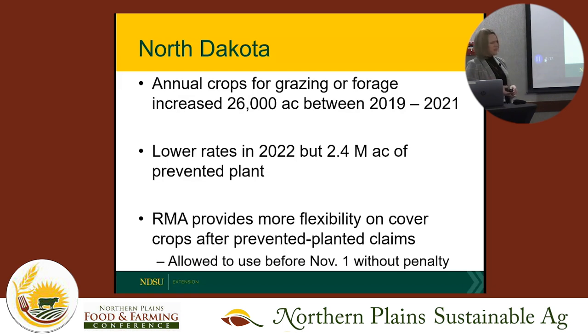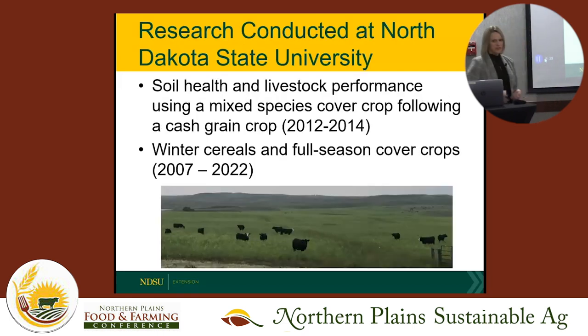Previously, after November 1st is when the livestock producer could use it, and there's not any quality there. So was it worth it at that time? But now we can harvest those forages and use them when they're good quality for those animals. How many of you do have livestock? Great. Now I know who to ask questions to.